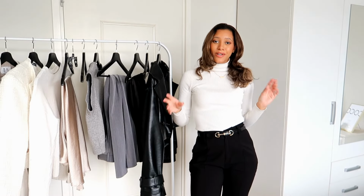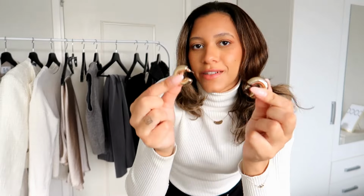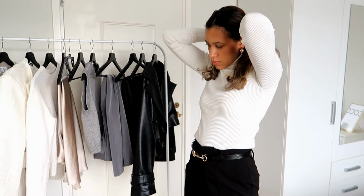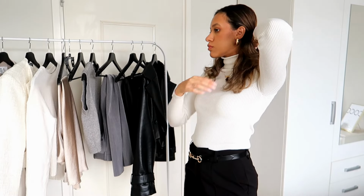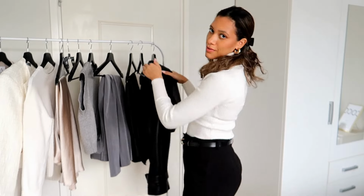It makes a little bit of a difference, and now let's just change the earrings. I'm going to put on these little chunky ones. They're like little chunky hoops almost. Okay, so I did put up my hair a little bit. I am tucking in the shirt a little bit more. These earrings and the belt make a little bit of a difference, and now I'm gonna go in with the jacket.